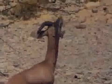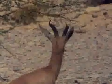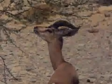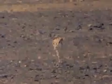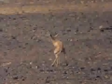The Dorcas gazelle also has radiator ears and is one of the best adapted of all desert mammals. It's one of the very few that can survive without a drink at all. It gets all the liquid it needs from the vegetation. It doesn't waste liquid as urine, but gets rid of its uric acid as small, dry pellets.